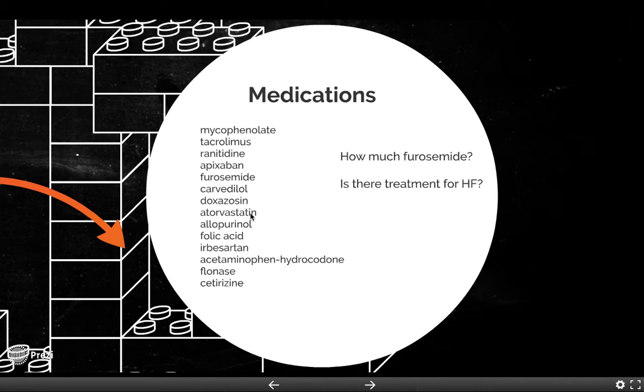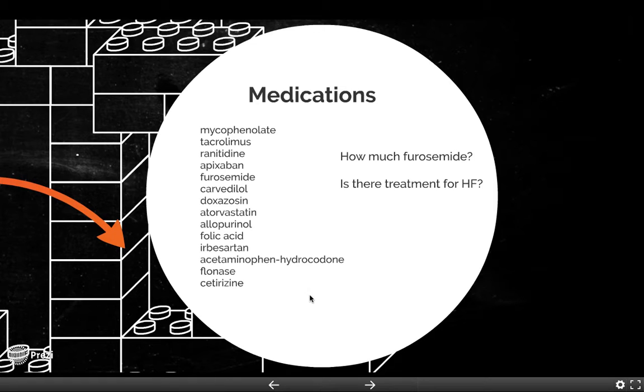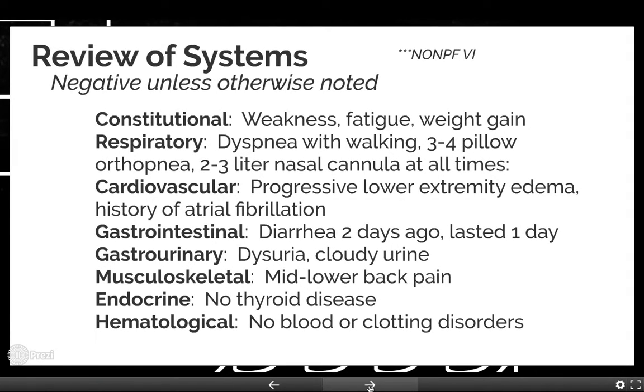Other things here, he also takes an ACE. So in our plan, you'll see we're going to hold that in the setting of his kidney function. But I put, is there treatment for heart failure, because it looks like through that regimen that maybe there is. I don't have specific knowledge of him having heart failure, or being treated for heart failure. Maybe these are just being utilized as a hypertensive type regimen. But it kind of made me think about heart failure, as did his physical exam, which we will get to.